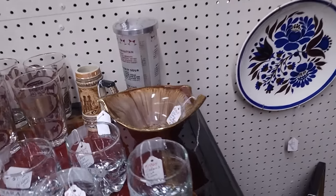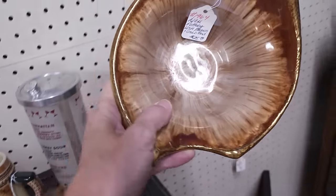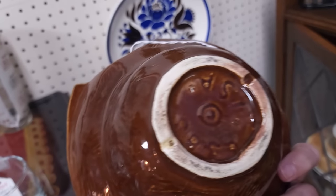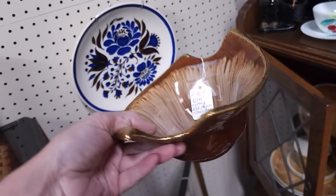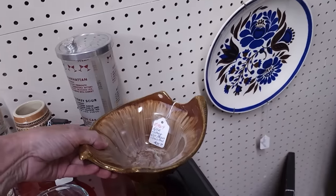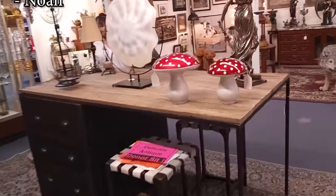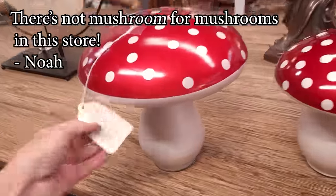So fun to see the variety of stuff. This is another mid-century piece. This drip glaze was so popular. I'm leaning toward this being Hall, but it's not marked Hall, but they did a lot of that. Just marked them made in USA. Wow. Look at these.